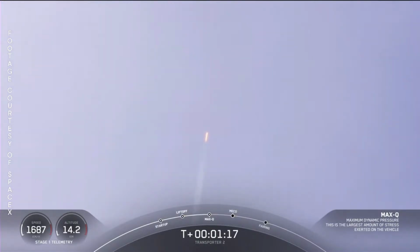Max Q. And you heard the call out. We've passed the period of maximum aerodynamic pressure. Falcon 9 is now headed south along the Florida coast. All is looking good with the first stage trajectory.